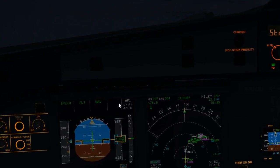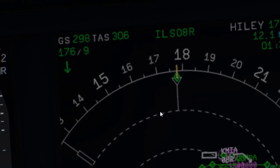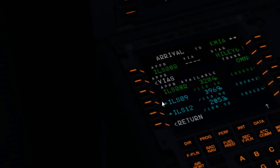Miami approach, good evening. American 400 with you, 13,000 on the arrival. American 400, Miami approach, expect the visual approach 8 left. Roger, visual approach 8 left, American 400. Looks like we're going to be getting the 8 left visual.